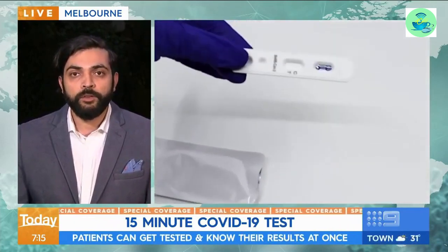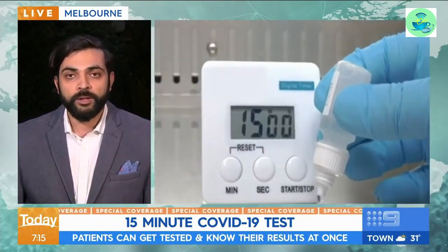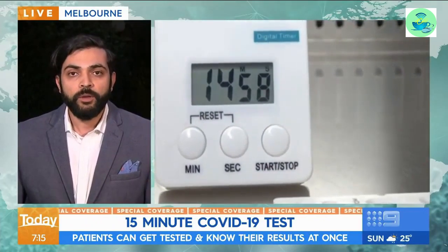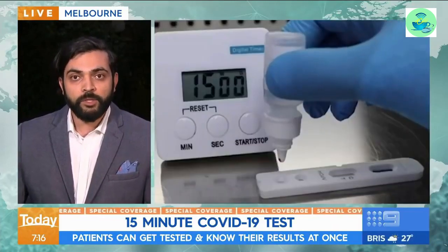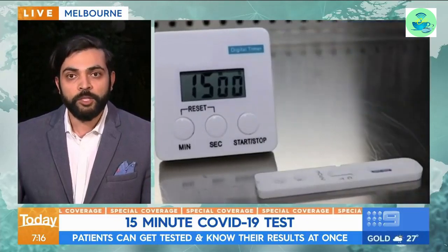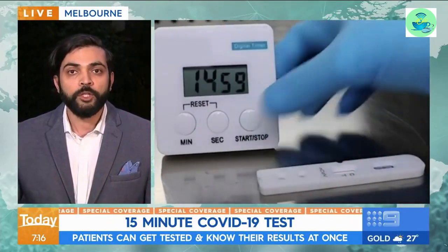You put the drop of blood on the well of the test and add a bit of buffer. After 15 minutes or so, if our blood has those specific coronavirus antibodies, they'll bind to the antigen, and a bar will show up showing that we're positive. So it's got very good accuracy, very good sensitivity and specificity, and a good turnaround time. We're hoping it will help the Australian public get tested more frequently, without putting stress on our laboratories.